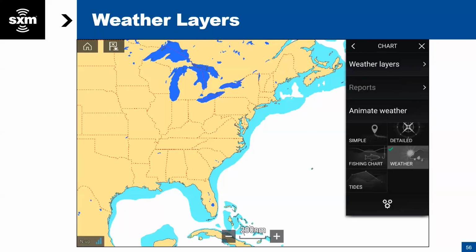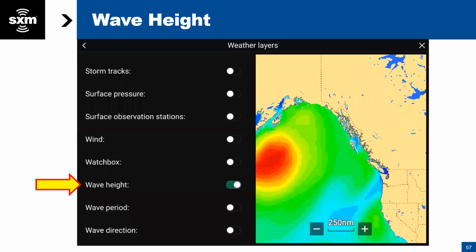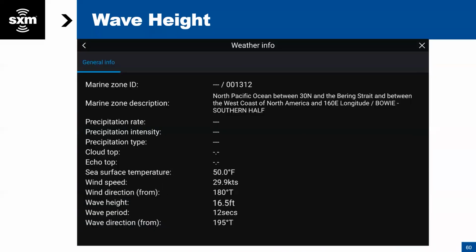Right. Good stuff. So back to weather layers. Here we're going to look at wave height. Now the color of the water no longer represents sea surface temperature, and it works like a toggle mechanism. If we turn on wave height, it'll automatically turn off your surface temperature information. So we've got wave height showing up, and there's this ugly red spot over here. We click on that and ask for the information about it, and we've got 16 footers, 12 seconds apart. Nasty stuff. I don't think we want to be there today.